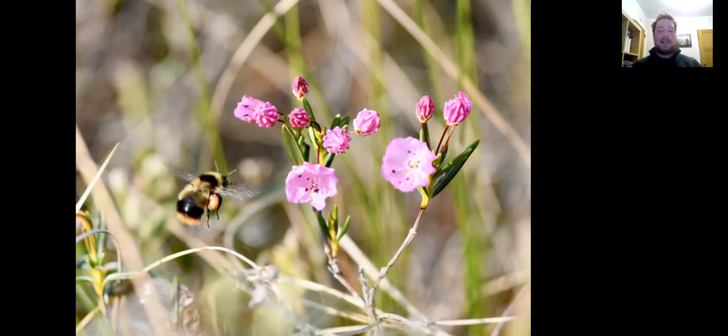And they really, really love these specialist species. I've seen them on bog laurel, on Labrador tea. I've seen them on leatherleaf. I've seen them on bog rosemary. I've seen them go into pink lady slippers. So they really do a lot of pollinating on a lot of these bog species. It's an amazing bee. It's one of my favorite early season things to go out and find. A really cool bee that uses these plants as a food source.